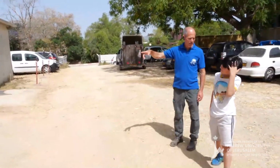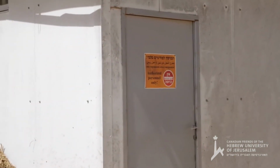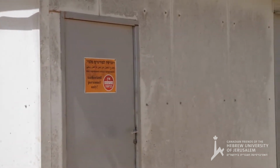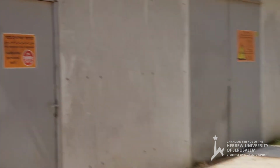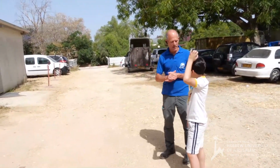This is the isolation area. It's all enclosed, so nobody sees the signs, and nobody goes in unless he really has to treat the horses. These are the horses that have diarrhea, things like that, that are really contagious. So we keep them here so they won't infect the other horses.